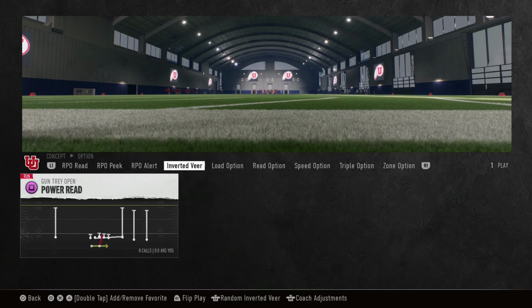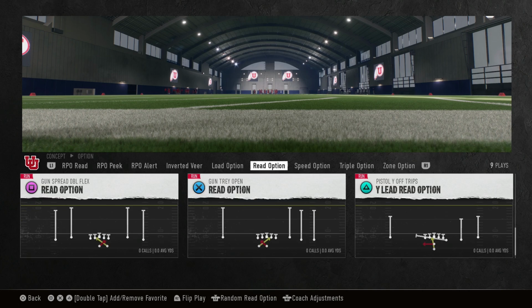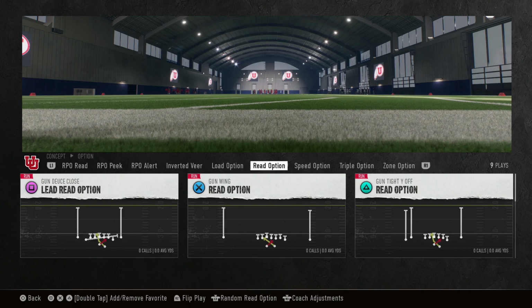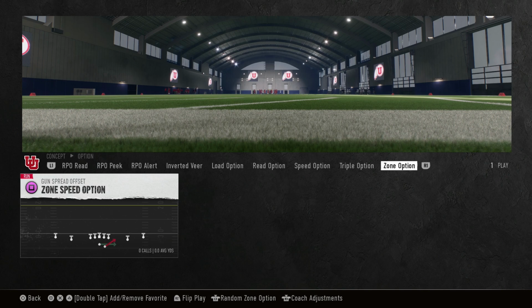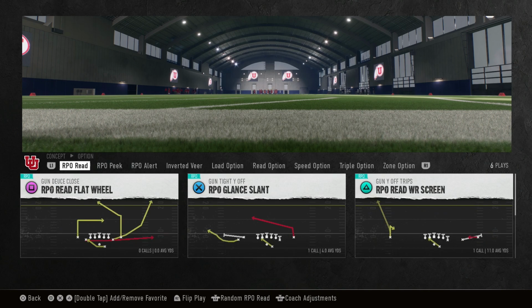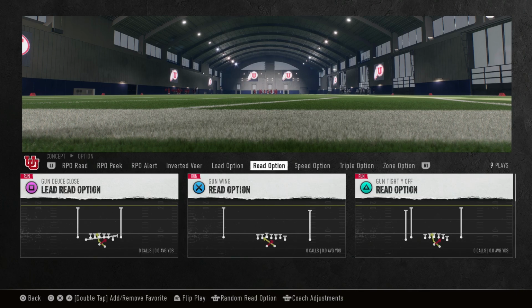You got 1 inverted veer. You got 1 load option, technically a speed option. And you got 9 read options, which is pretty normal. It's still actually kind of low, but this is a pro style playbook. It's not really meant to run a lot of option. There's that speed option again. We got 1 triple, and we got a zone option, which is technically a speed option. So again, you're going to use some of this. You'll probably use more RPOs than about anything else in here, unless you got a really good quarterback that can run. Then you may want to sprinkle in some of those reads.